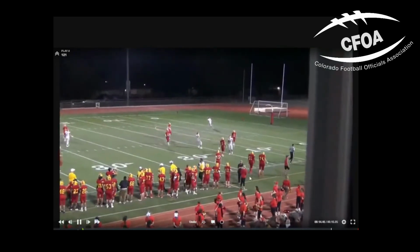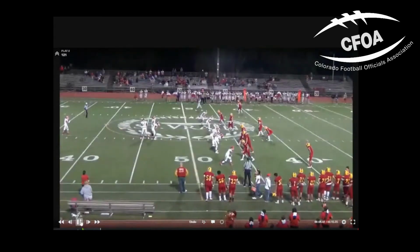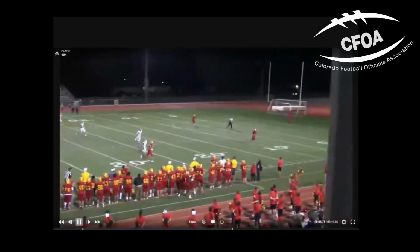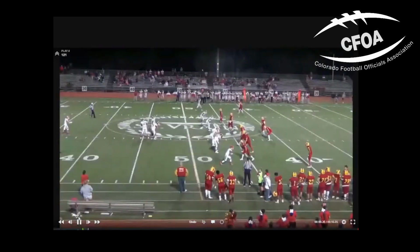This ball does hit out of bounds somewhere over in here off screen, and that's going to be the wing official to go deep enough to have to come back up the sideline, have the referee raise his hand and chop where it crossed the boundary. So that's from the referee's perspective what you want to do.